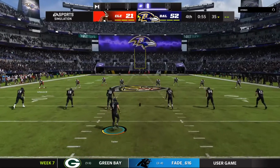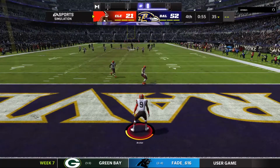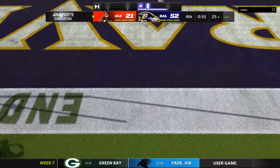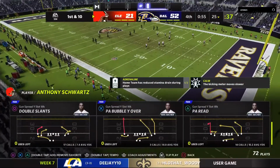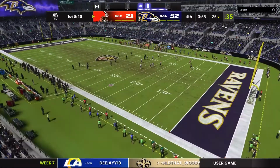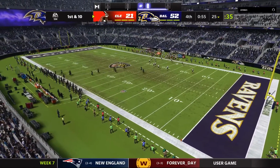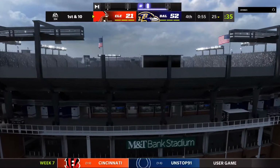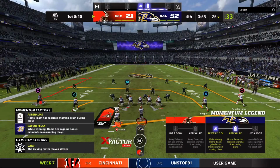Tucker now to kick it away following the touchdown. And this will not be returnable. It's out of the back of the end zone for a touchback. The Browns drive about to get started.